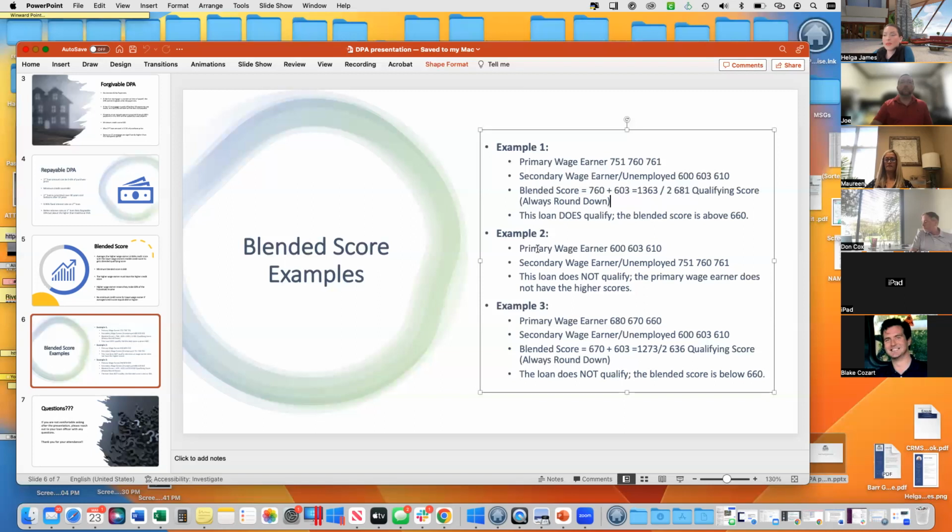Let's look at another example. The primary wage earner has a lower credit score. The secondary wage earner has a higher credit score. This loan will not qualify because remember that rule, the primary wage earner has to have the higher credit, and the primary wage earner is considered the person that makes at least 60% of the household income. So example 2 would not qualify for the blended score.